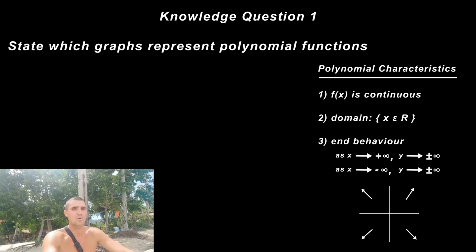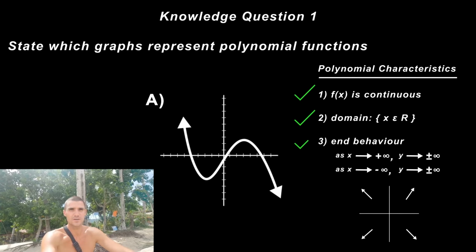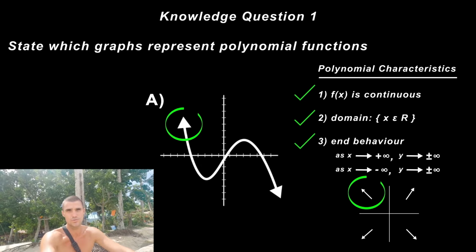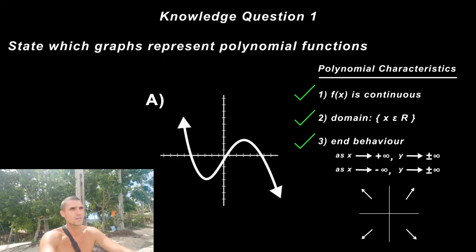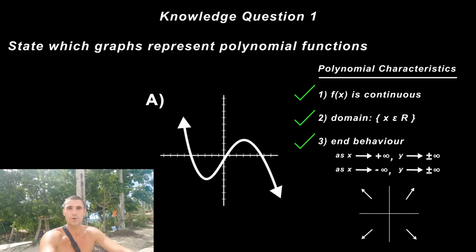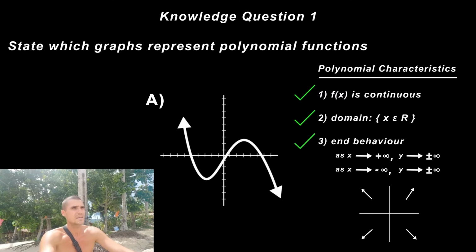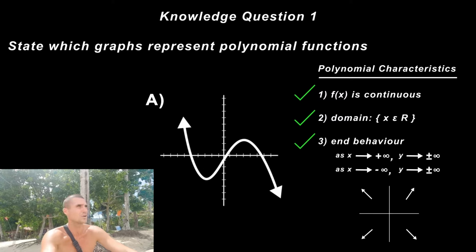Well, with the graph in part A, notice that this particular graph does satisfy those characteristics, right? We got the end behaviors going from quadrant 2 to quadrant 4, so we know it's an odd degree polynomial. The domain is x is an element of the real numbers, and it's fully continuous. There are no breaks in the graph, right? You can go from one side to the next without taking your pencil off the paper. You could draw the entire graph. So the first graph is a polynomial.